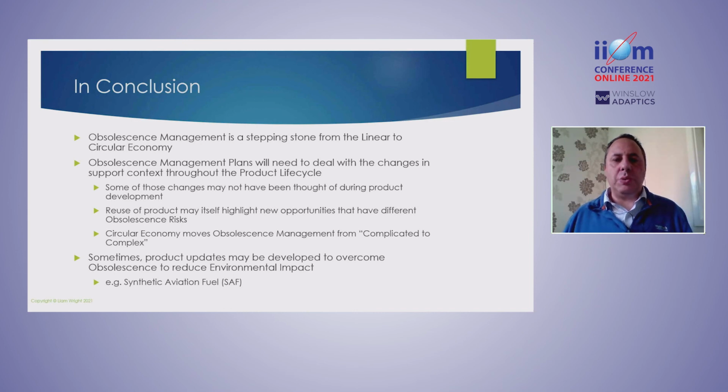Obsolescence management plans will need to deal with the changes in support context throughout the product lifecycle. Some of those changes may not have been thought of during product development. Reuse of product may itself highlight new opportunities that have different obsolescence risks. Circular economy moves obsolescence management from complicated to complex, and sometimes product updates may be developed to overcome obsolescence to reduce the environmental impact, for example, synthetic aviation fuel.